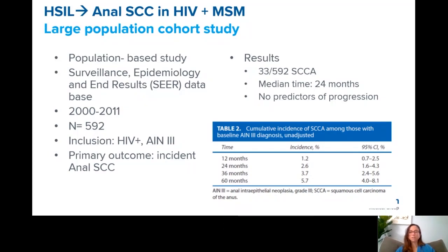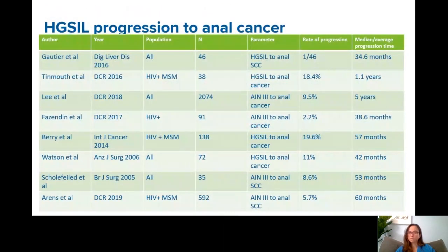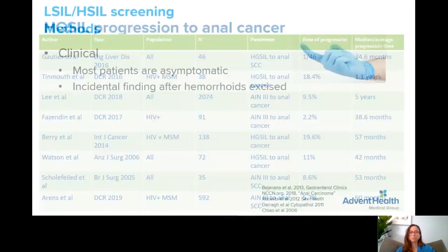33 out of about 600 patients did get squamous cell cancer. There are a bunch of other studies out there. The data is varied. I'm not going to go through all of this, but as you can see, the populations in these studies are usually mixed with a wide variety of number of patients. Their parameters are all different, and the ways of evaluating the rate of progression are also all varied. So, like I said, data is not good, and this is what we do know.